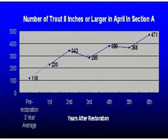This next chart shows how abundance of legal-sized brook trout changed. Trout over 8 inches were present in an average abundance of only 118 prior to habitat enhancement. During the 6 years of follow-up study, legal-sized trout substantially exceeded that pre-restoration average and peaked at 471 the last year, an increase of nearly 300%.